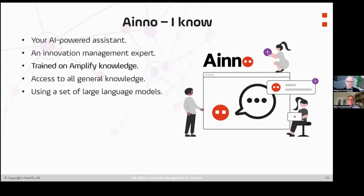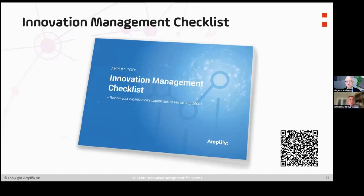And then we trained an AI assistant on all this material, so that is also being part of the training package, that you can ask questions directly and get an answer from anything that's part of kind of this space of systematic innovation management. We just released a checklist.